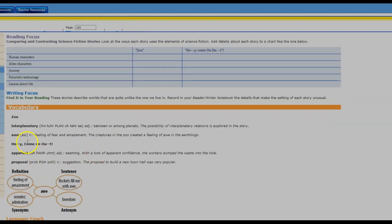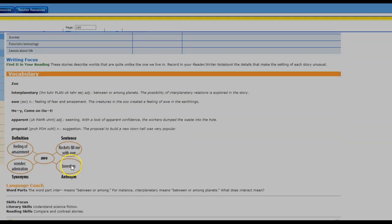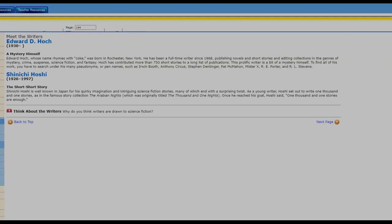Okay, and we have some vocabulary here. Interplanetary, between or among planets. Awe, a feeling of fear and amazement. And then for the second selection, apparent, seeming. And proposal is a suggestion. So our literary skills are to understand science fiction, and our reading skills are to compare and contrast stories. And a little bit about the authors here.